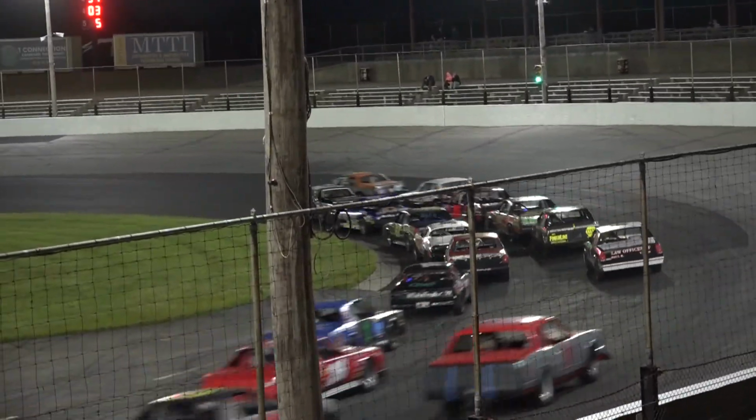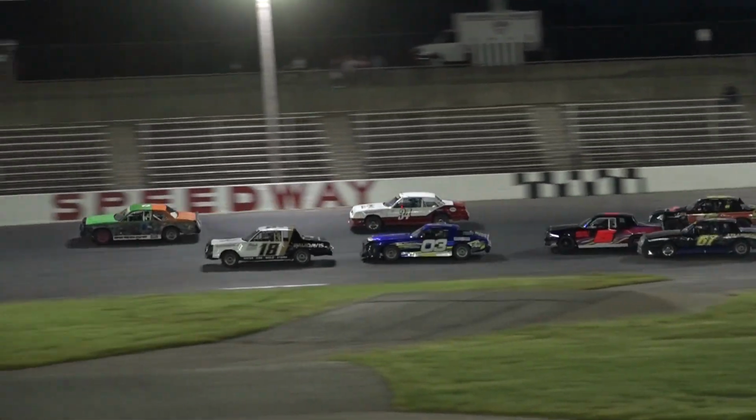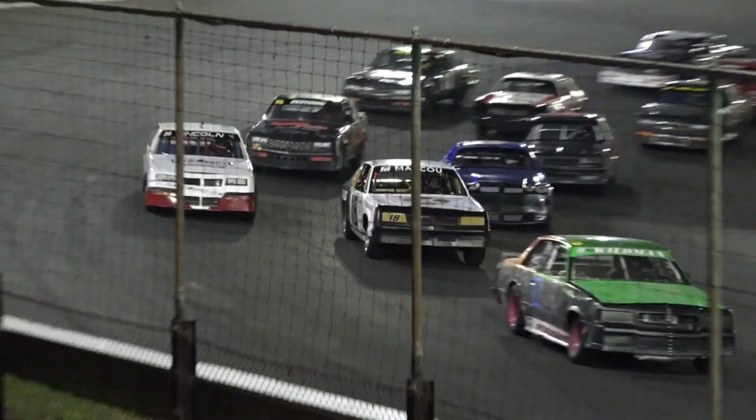Man getting a real nice jump off of turn 2. Perry up on the outside looking for the advantage, takes over the lead down the back straightaway by a half a car, and he's got the hot rod up on his bumper. Sam Lincoln working that outside lane. They come off of 4.